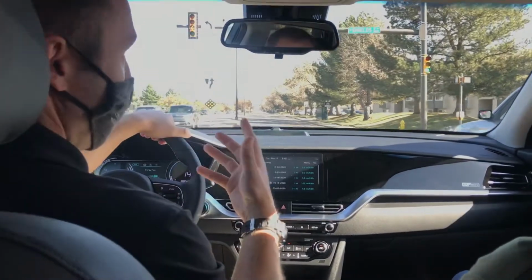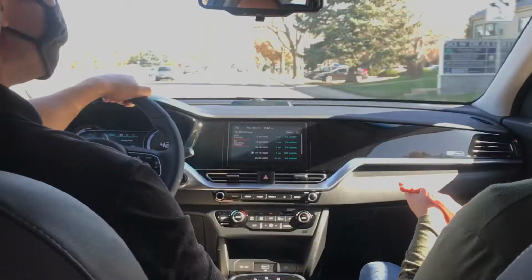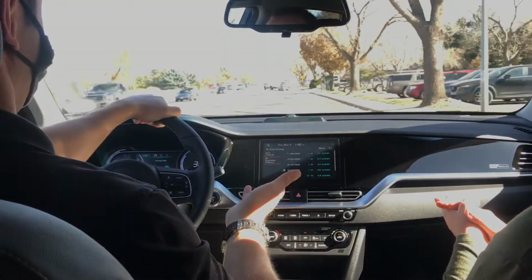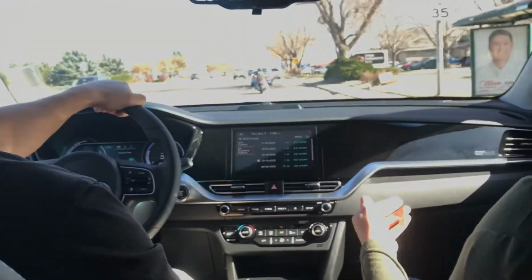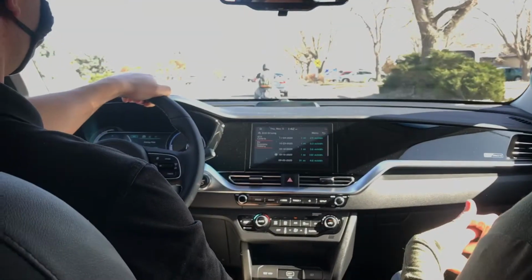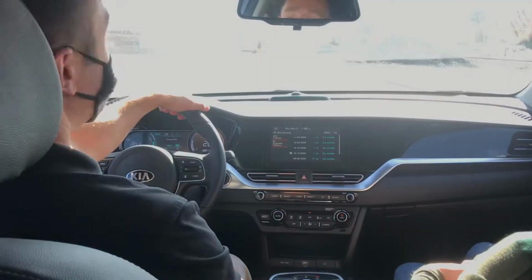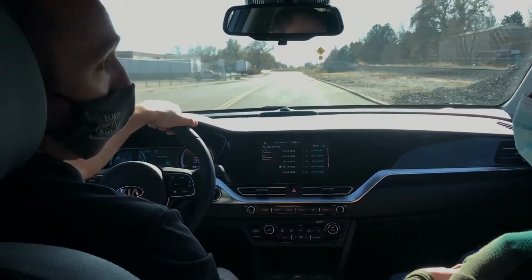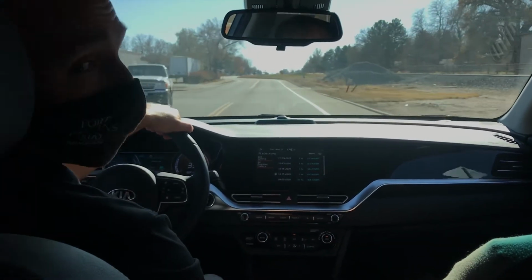Exactly, because Kia automatically offers a 10-year, 100,000-mile warranty on all of their cars. What do you think about the ride? Oh, the ride is very nice. It's very smooth, very quiet, and just so smooth. That's my favorite thing. Kia rarely ever gets less than a 5-star safety rating from the IIHS and the National Highway Traffic Safety Administration.